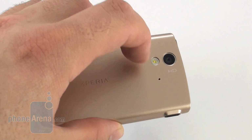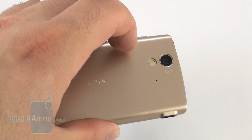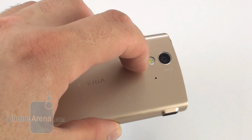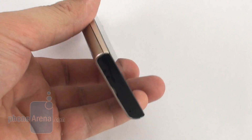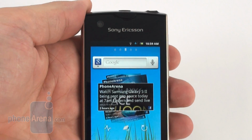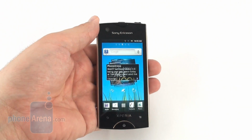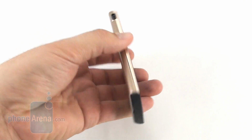Unfortunately, this here video light is just that, an LED light. It doesn't serve as a camera flash, which is a letdown. But we do have two microphones for noise cancellation, and we do have a front-facing camera, unlike the Sony Ericsson Xperia Arc. For that matter, the Xperia Ray skimps on the HDMI port.